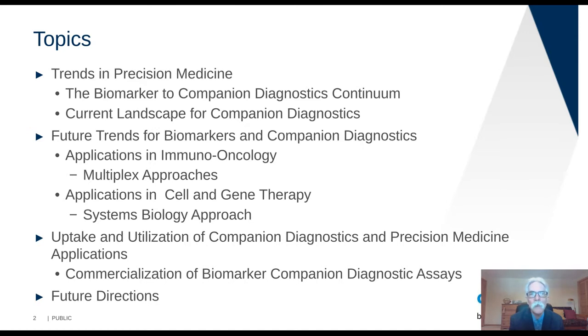And I picked two case studies around trends in biomarkers and companion diagnostics. One focused on work that's being done today in immuno-oncology with checkpoint inhibitors and other immune modulating therapies. And then work that is also ongoing but offers great promise in precision and personalized medicine, which are the applications in cell and gene therapy.